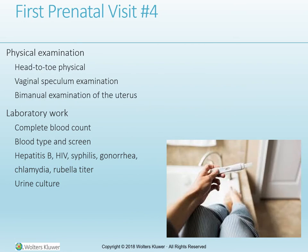During the first prenatal visit, there will be a full physical examination. The provider, either the physician or the nurse practitioner, will perform a complete head-to-toe physical examination. In addition to that, a GYN examination will be performed. A vaginal examination, including a speculum examination, as well as a bimanual examination of the uterus.